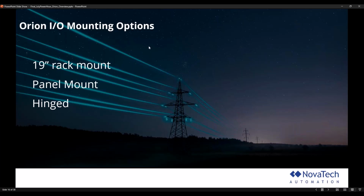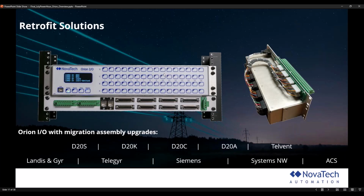Okay. Yep. All right. Retrofitting, there's several types of retrofits. What's shown here is one of the D20 retrofits. If you don't know what a D20 is, that's fine. It was GE's flagship RTU platform designed by a company that GE bought back in the 90s. They're still pretty ubiquitous today. If you spend enough time in substations, you'll probably encounter one and also have the desire to get rid of it. So we have the ability to help you do that easily, and fit in their form factor.